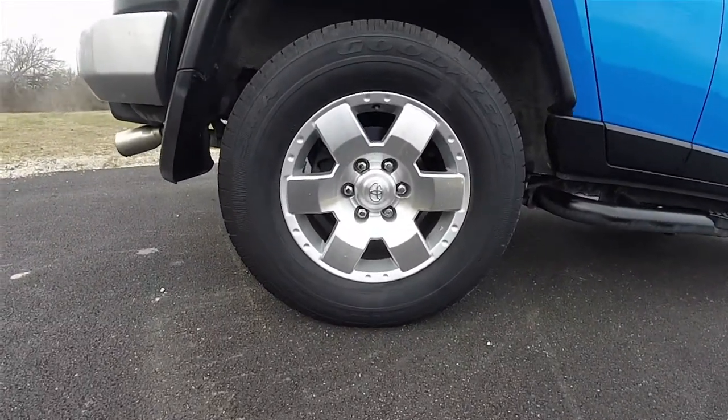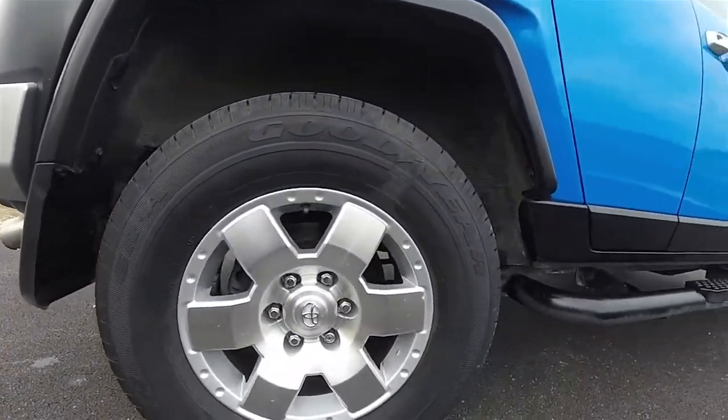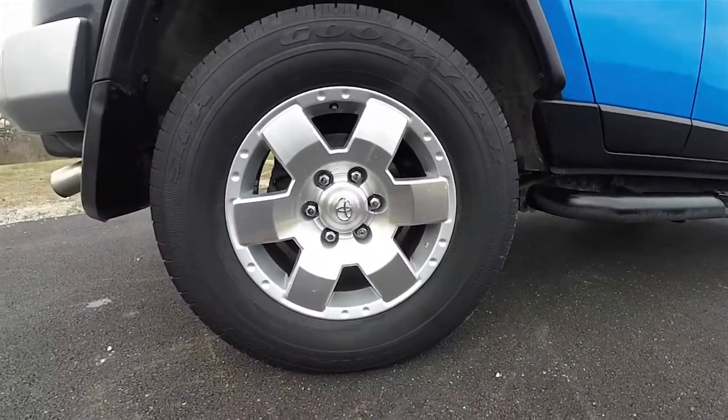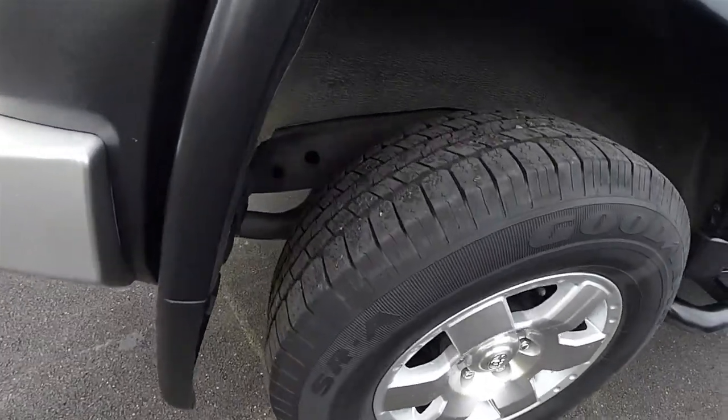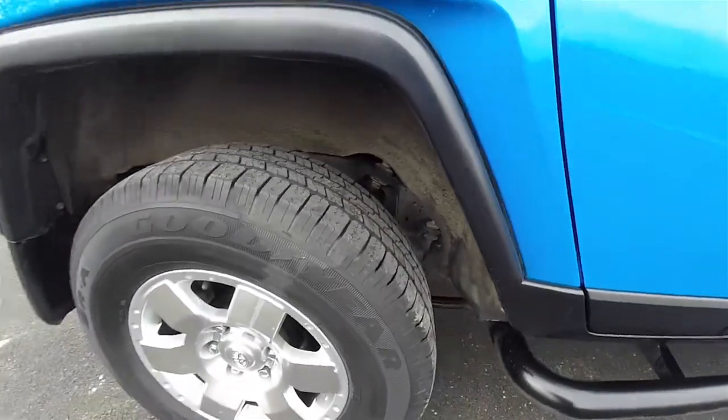Wheels are 17-inch aluminum with P265/70R17 tires and features four-wheel disc brakes with ABS, stability control, and traction control. The brakes will stop the FJ in 190 feet from 70 miles per hour.